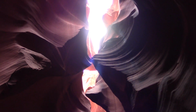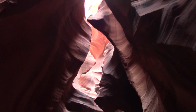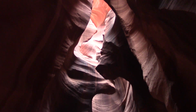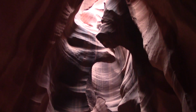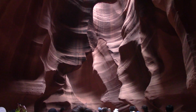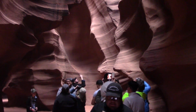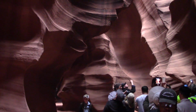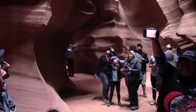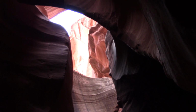The canyon is an easy walk. It's about 1/8 of a mile in and about 1/8 of a mile out. The weather in the summer can get up into the hundreds. However, in the canyon, it's about 10 to 15 degrees cooler. But make sure you bring some water.